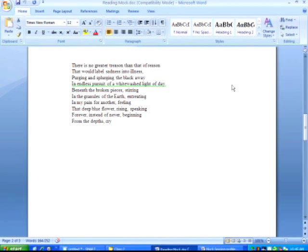Right. So what do you think the poet means by there's no greater treason than that of reason? Well, treason is a crime, and it says there's no greater crime than that of reason, which is, I guess, understanding, logic. Right. So in a way, the poet's defying logic. He says there's no greater crime than that of reasoning or understanding. Right. Then maybe being logical.